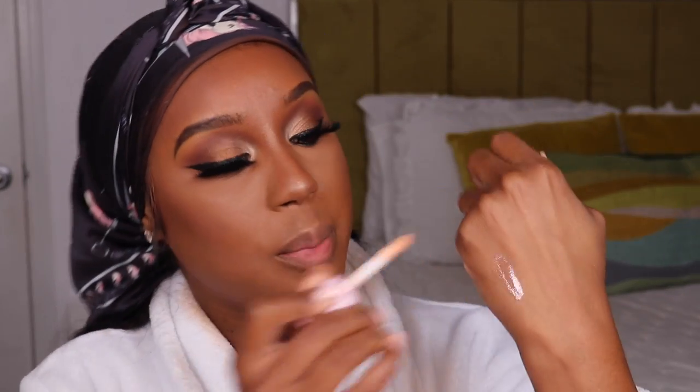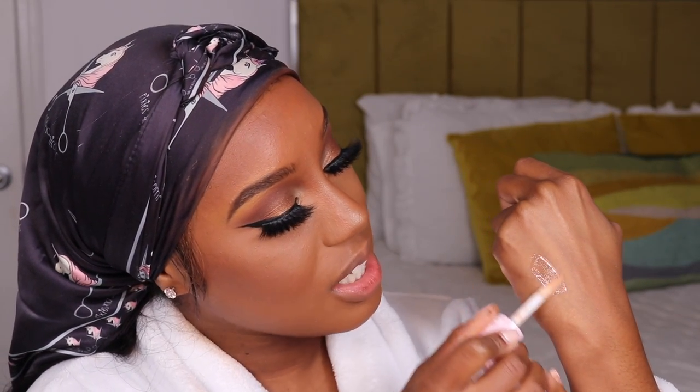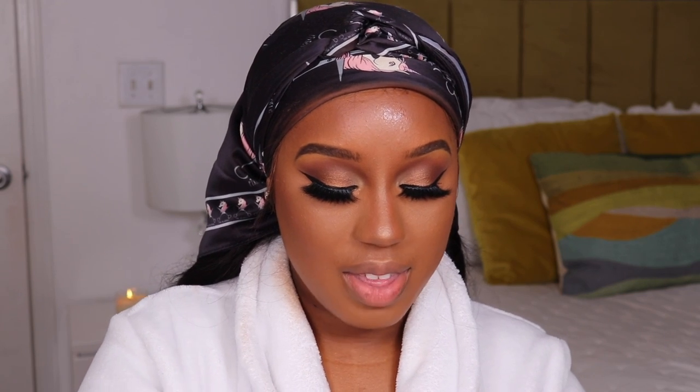I thought it was pretty opaque. Ooh, it smells kind of good. It smells like candy. I thought it was pretty opaque because this is how it looks, but it's coming off pretty sheer. So I actually like that it has just a little bit of color. It has that milky look versus a super opaque nude lip gloss, because sometimes I don't really like that. And then I got Always Shining.